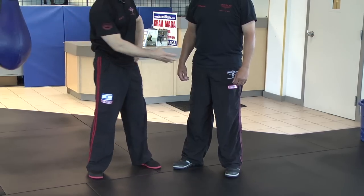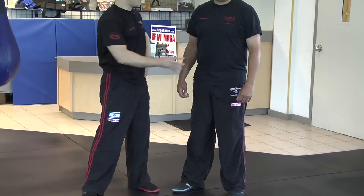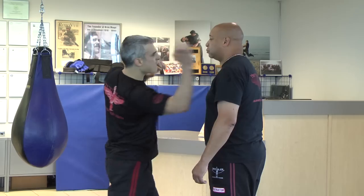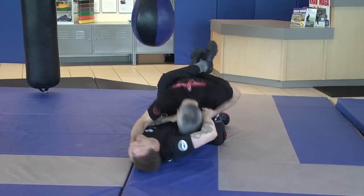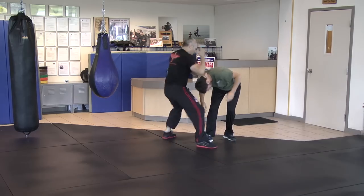Moving up the body, the groin obviously can cause great pain and debilitating pain. You've got floating ribs, you've got the liver, you've got the kidneys from the rear, you've got the solar plexus, we've got the throat, you've got the sides of the neck, you've got the chin, you've got the nose, you've got the eye orbit, the temple, and the ears. Those are the general targets that we look for, and of course you've got the back of the neck from behind. So when conducting your counterattack, if you can attack one of those vulnerable areas, it's more likely to end the violent encounter on your terms.